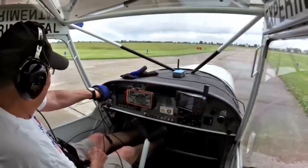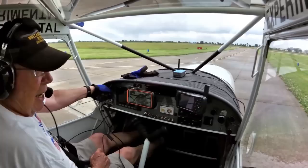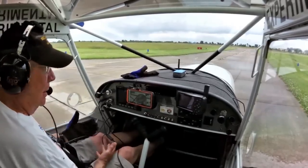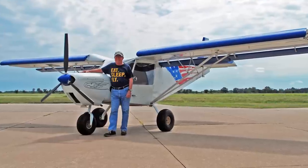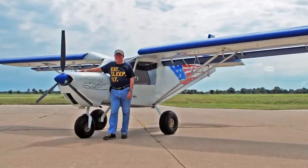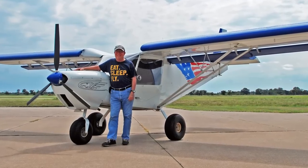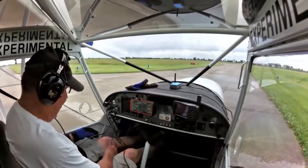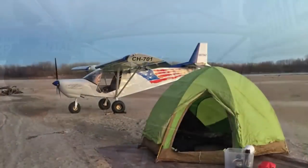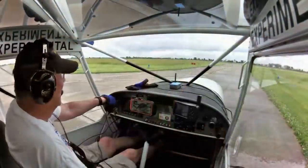Motor sounds good, feels good. I'm flying my CH-701, a Zenith home built. I built it, it's been about 12 years now that I've been flying it. I've got about 1,200 hours on it. I've really had a blast flying this plane, and I love to get off airport as much as possible. And that's what we're going to do today a little bit.